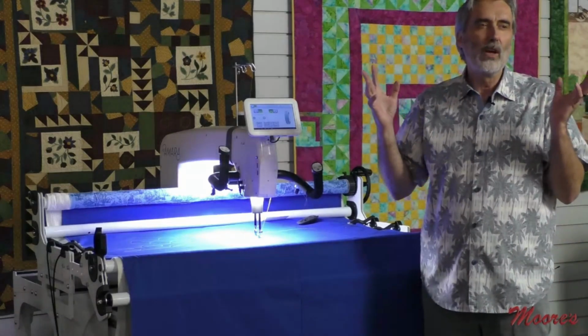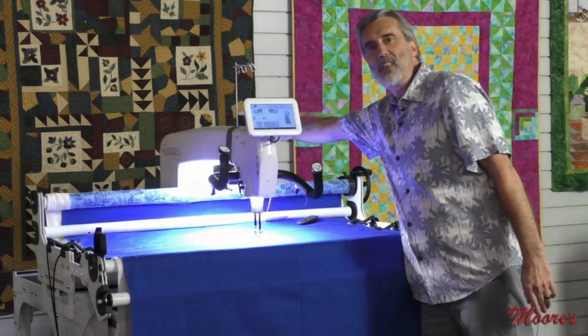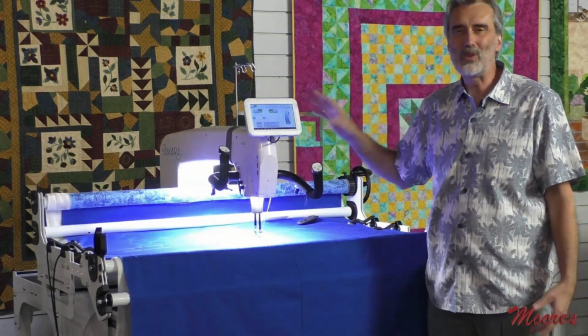This is a joke I've heard: a long arm machine doesn't mean you have long arms, so you can't reach the hand wheel. We all want a hand wheel. So the virtual hand wheel gives me that control. I like that feature here.